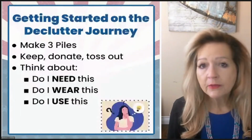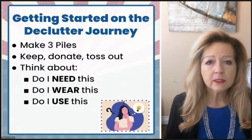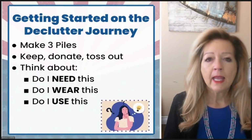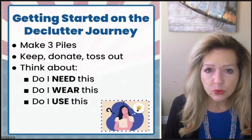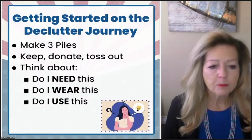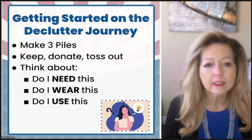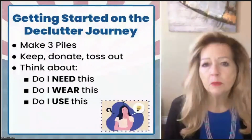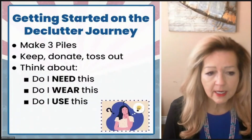And the tips that I've gotten from interior designers are that you want to pack away the clothes that you're not wearing, and everything should be off the floor. So if you have shoes on the floor, put those in boxes, put them up high. But just get rid of, when you sit down and decide what you're going to get rid of in a closet or somewhere, make 3 piles: keep, donate, toss out.